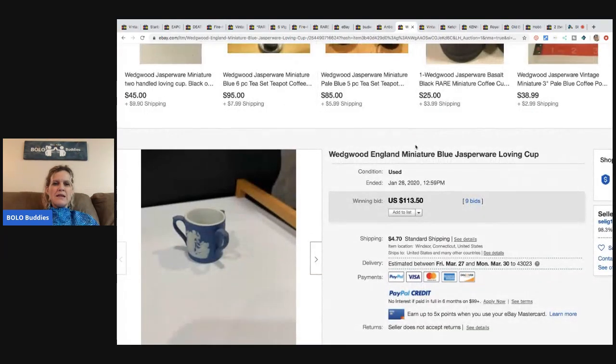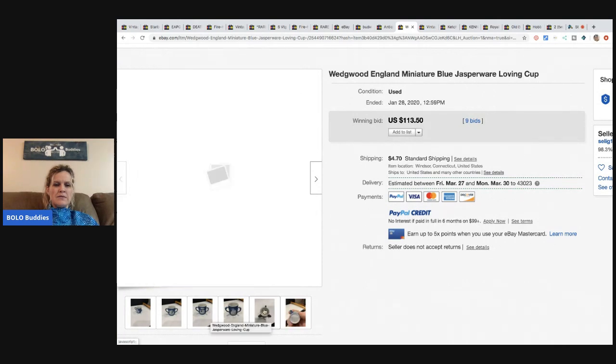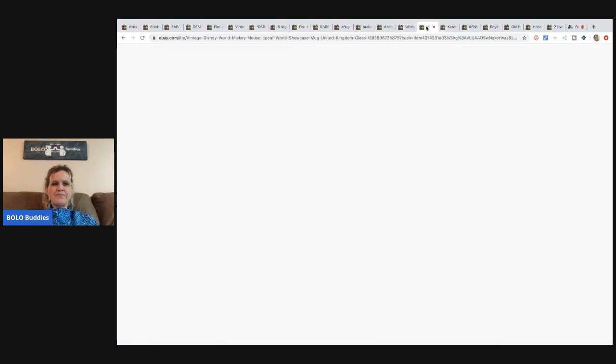The next item is this Wedgwood England miniature jasperware loving cup. And it's tiny. Look how little it is, you guys. It's teeny tiny. And it sold for $113.50. 9 bids, buyer paid shipping.